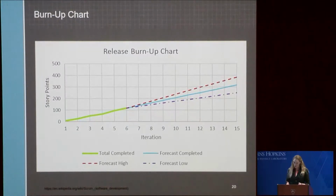The y-axis shows the number of story points planned for the release, while the x-axis shows the iteration. The green line represents the story points completed, while the red, blue, and purple represent the high, average, and low forecasts for that completion.